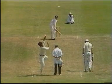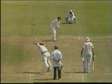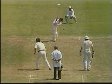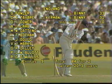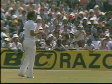And looking at this again, you can see that bottom hand coming in. He plays all round this. Binny just holding that one up. A very useful delivery. Pitch, middle and off. And hit the off stump. It's Madan Lal.